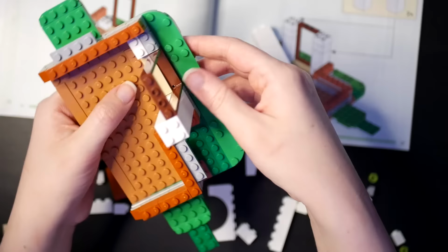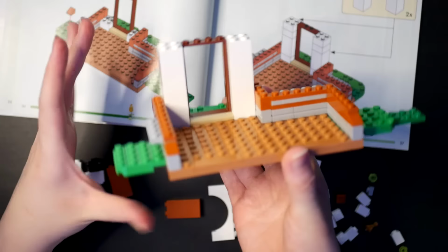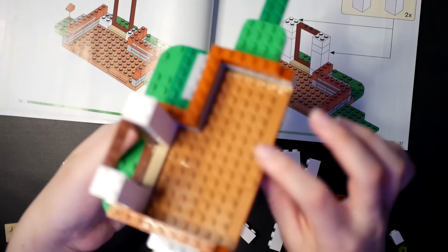But these pieces came popping up. It's very important that you secure everything as you do it, I guess. Otherwise, it can all come apart. But that looks good. Okay. Yeah, pretty sure we've done it right on the page.